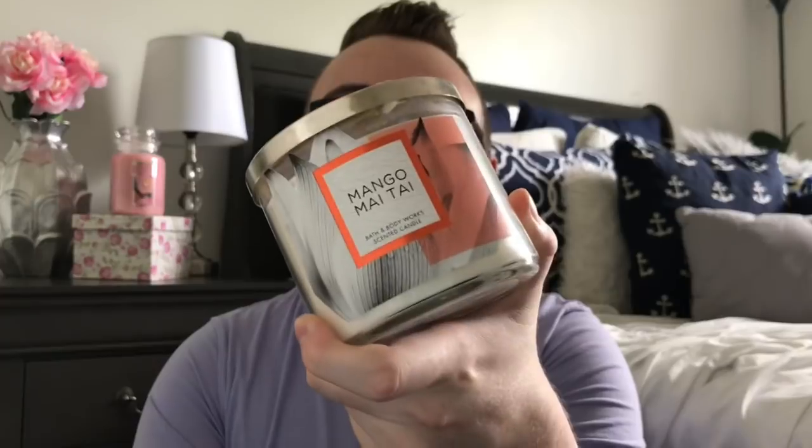And the grapefruit is another strong note in this candle. It definitely has that citrusy bite to it almost. So that is Mango Mai Tai right there. Classic scent. Have to get it.